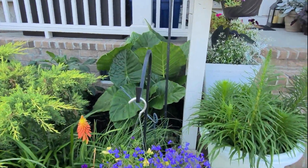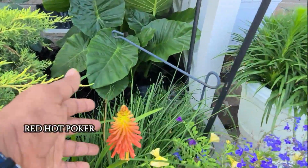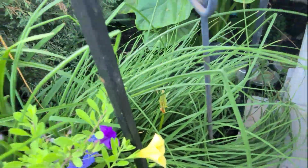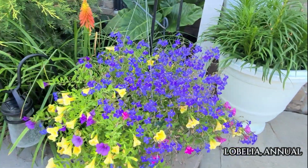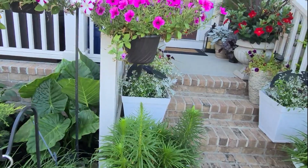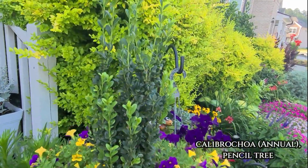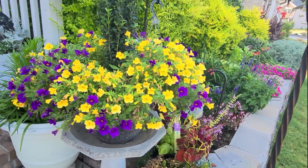And here, if you look at this one, is a red hot poker. It's the first bloom this year, I think, so there will be more blooms coming probably in the next few weeks. And this is again an annual basket. Looks beautiful, colorful. I really like how it looks this year. And this is another, the pencil tree and an annual combination.